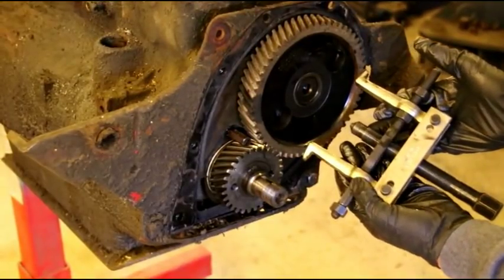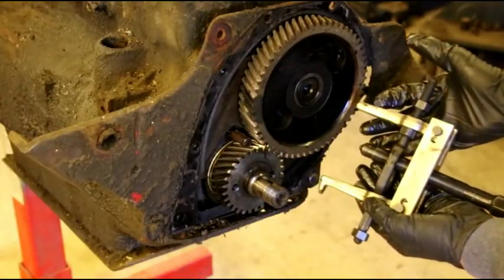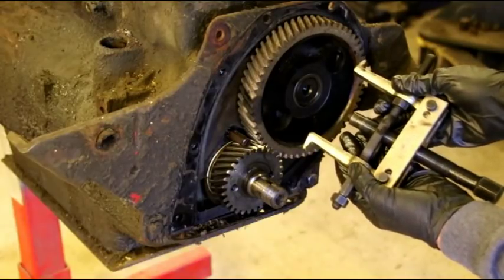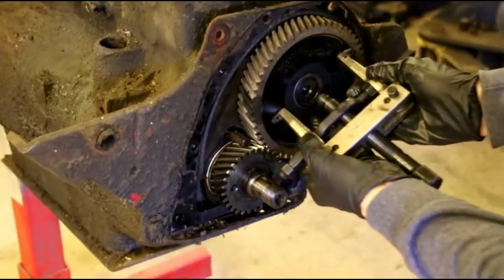Okay, we got the puller set up. As you can see, the little feet on the puller legs go out. They don't work good if you face them in. So you put that in there, and then we've got some nuts on there that'll spread those, keep it tight. Try and get that set up in there.